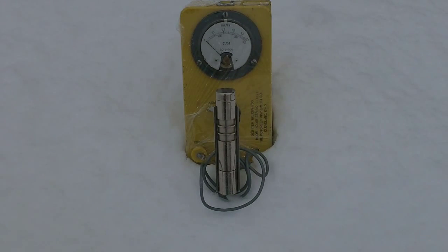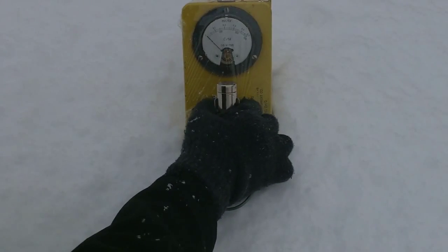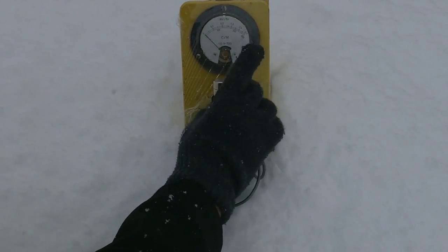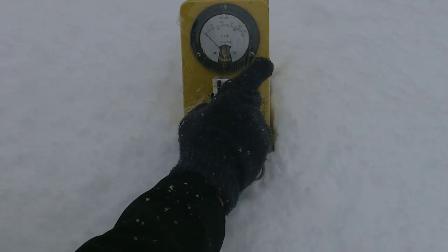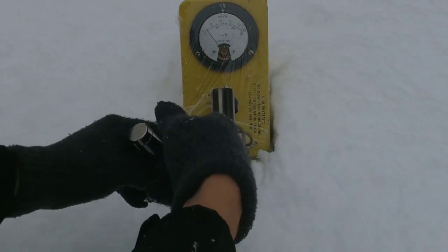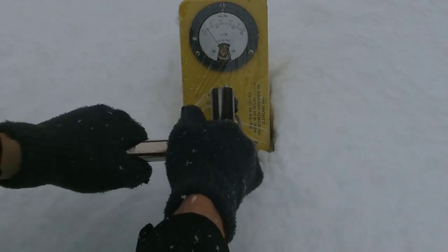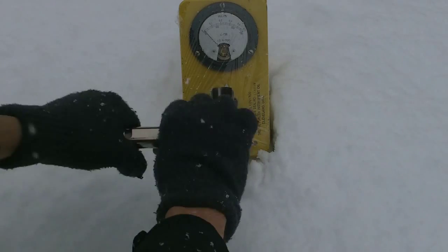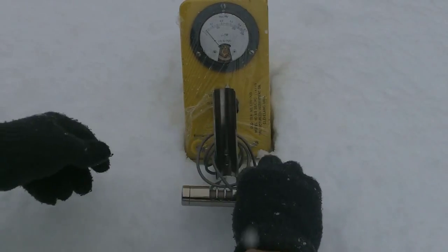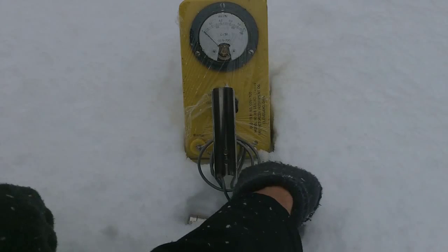Alright guys, I'm going to go ahead and get this count going here. First things first, let's turn this on. I've got cellophane on this to protect it from the environment, obviously. There we go. This is the actual tube, which we're going to open and expose to the snow. We're going to place that right here on the surface as close as possible.